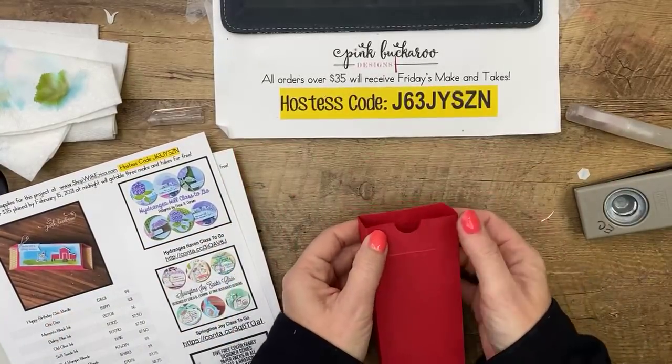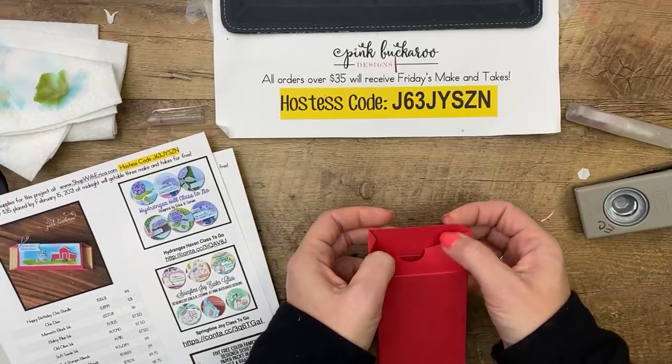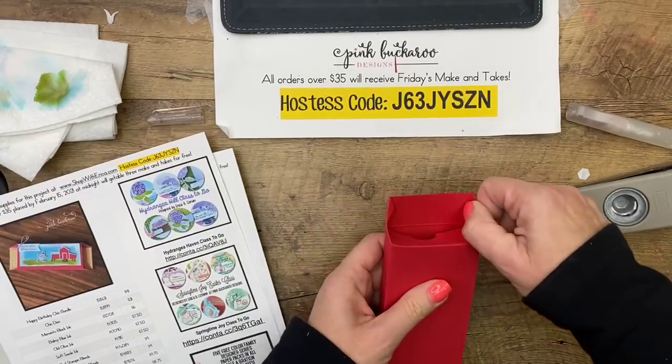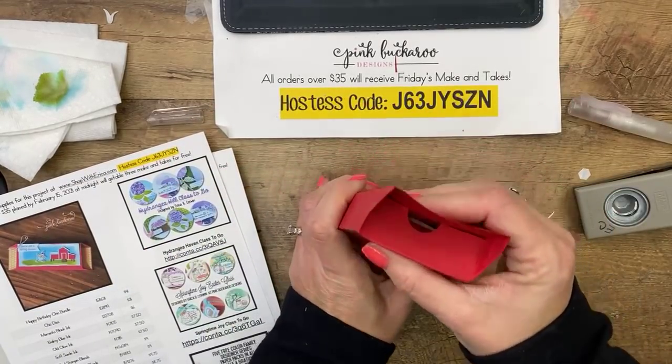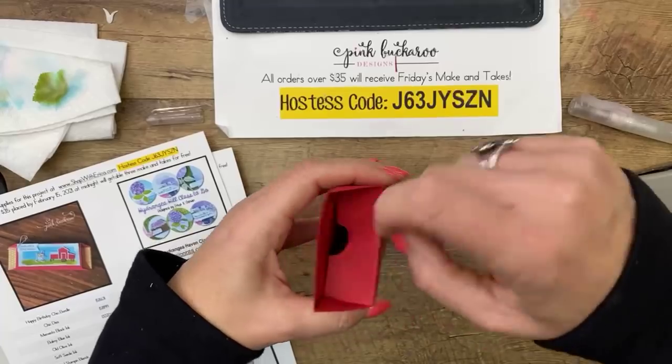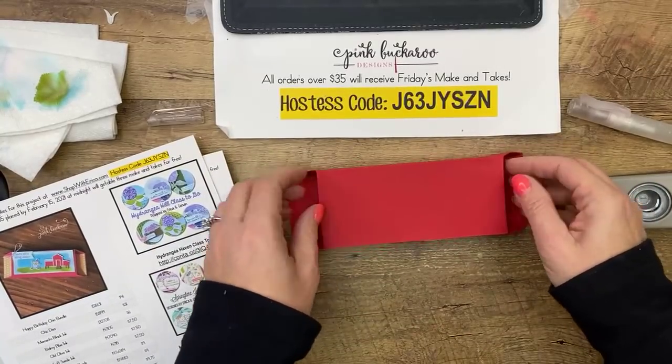There we go. So down and in, and right where that fold is are your sides. All right, see that? We need a name for this. I don't know what to call it.